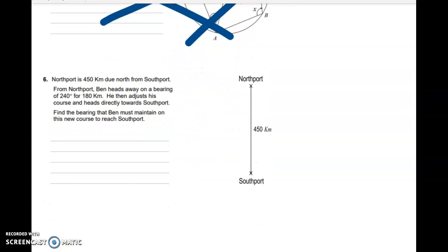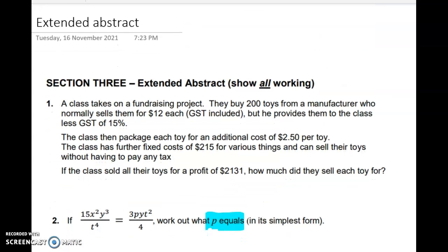And the question that I think is the trickiest in here, if you don't see how to use your trig skills, is this question number 6, which asks us to find a bearing, right? So find the bearing that Ben must maintain on some course to reach Southport. So I'm probably going to spend the most time on that part of the video, and go slowly through that. The other bits should be reasonably fast. So this will probably be a full 15 minutes.